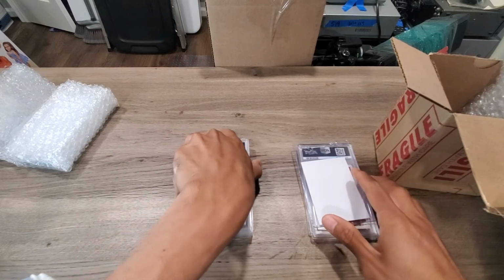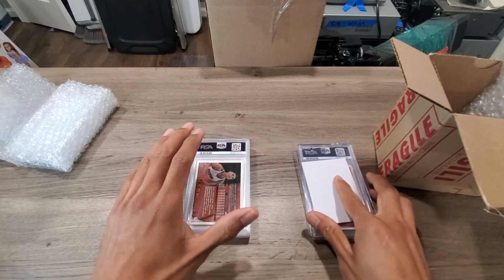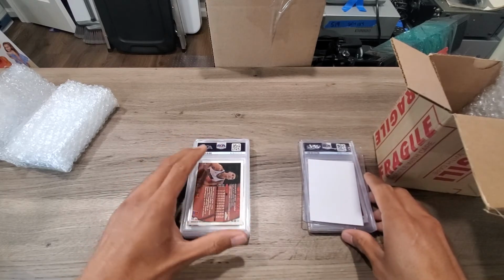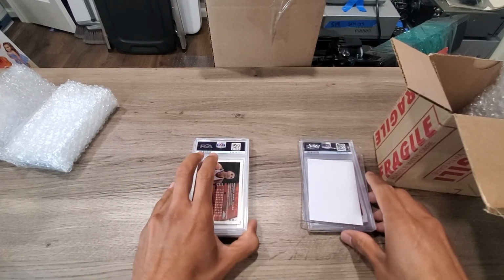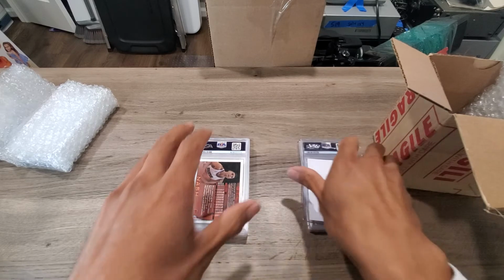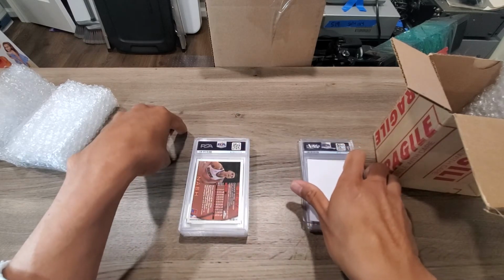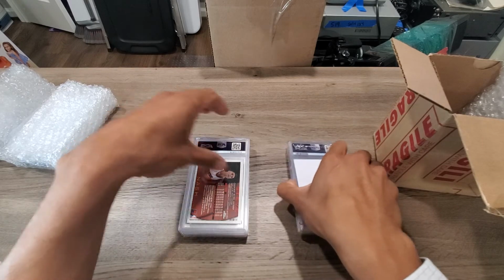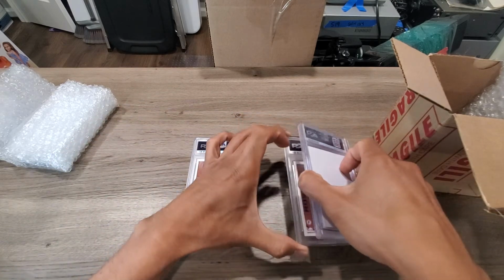All right, so thus far, I'm a little bit disappointed, got to be honest with you, especially considering the price point of what I paid to get these graded. I mean, if I had known that they would come back to this, I probably would have just waited for PSA to open back up, whatever time frame it was, and go from there. But 2 cards left, so let's see.